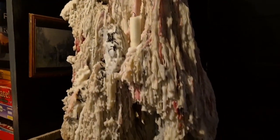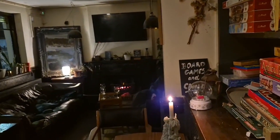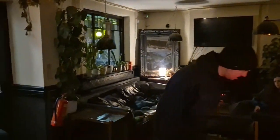Aesthetically, I don't think I can fault anything that we've really been in today. Pub-wise, they all look great. They've all got a bit of character to them, a bit of personality, and I can't really quibble with any of it. But yeah, it's a good looking boozer. I particularly like this wax candle that's burnt, and a real fire going down in the corner up there.